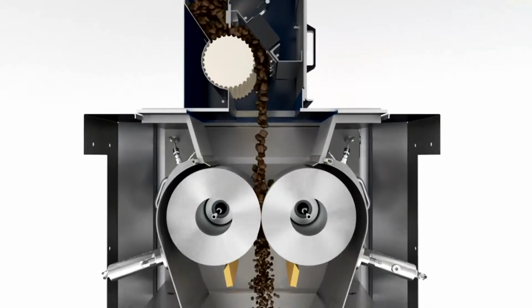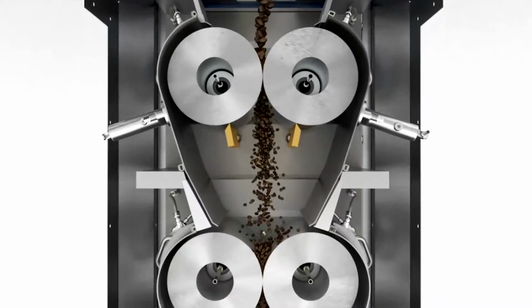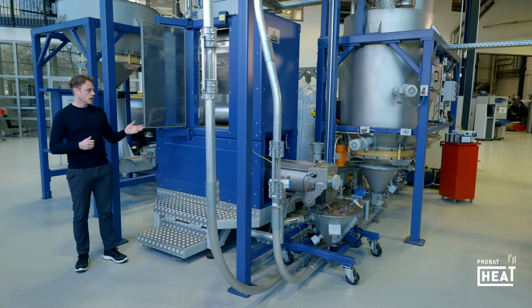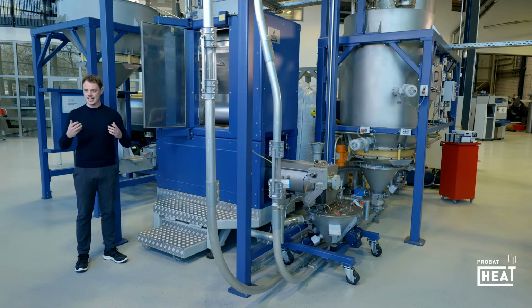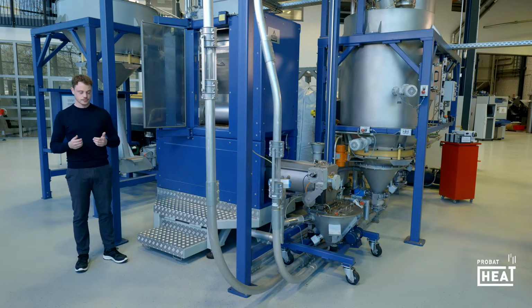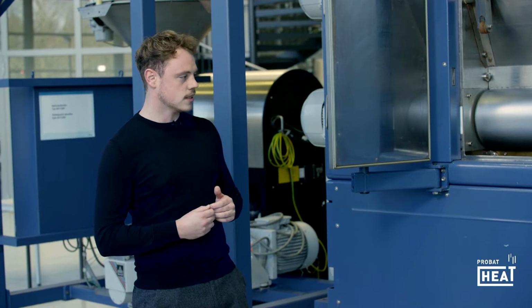There are a lot of more advantages, like we have separately driven rollers, we have an automatic gap adjustment, and so on. You can also have these grinders gas tight, because within the grinding process the degassing starts. And yes, now we move on to the densifier.